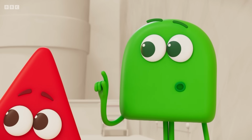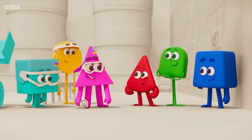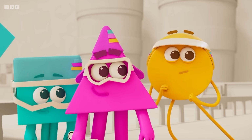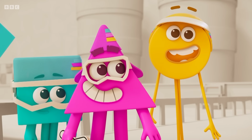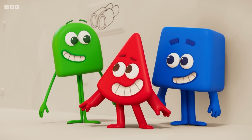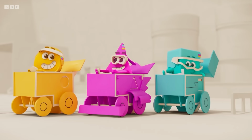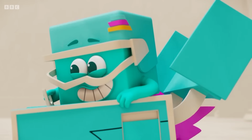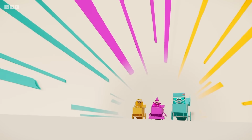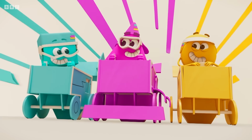Hang on a minute, Yellow. How did you know about the printing zone? Yes, how come you know and we don't? Oh, I've been part of the printing crew for ages. Speeding around in my cartridge makes me super happy. Printing crew? Cartridge? Let's show them how it's done, printing crew! Cyan! Magenta! Yellow! The printing crew! Ready to print? Let's do this!